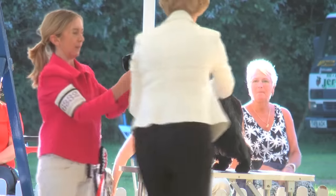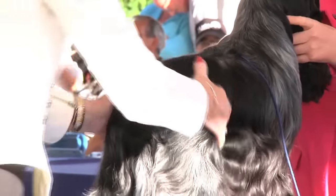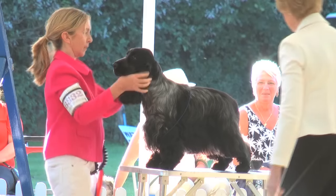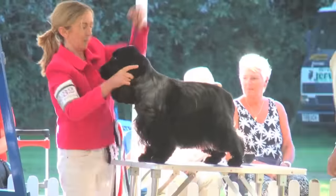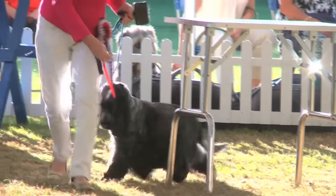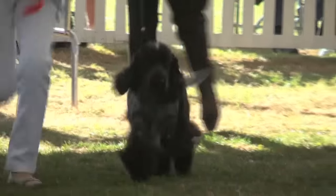Today, from the Gundog group, we have the Cocker Spaniel. This is dog 6332. Cockers were recognised as a separate breed from Field and Springer Spaniels soon after the formation of the Kennel Club in 1873. He originated as the Cocking Spaniel and derived this name from flushing woodcock. The Gundog Group winner, the Cocker Spaniel.